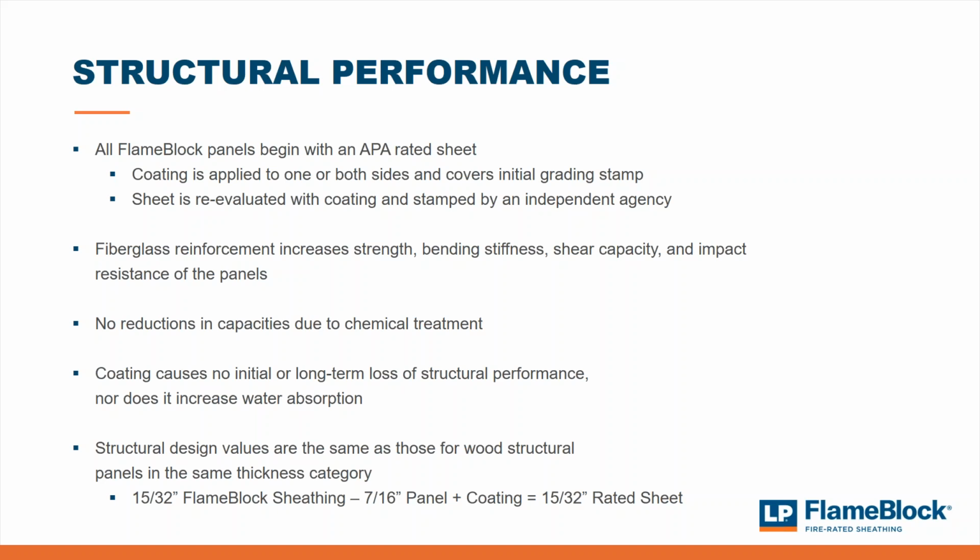It will take longer for moisture or vapor to work its way in. With that said, it will take a little bit longer for it to dry out. When I talk with contractors on job sites, especially with the two-sided FlameBlock, I say, make sure you give yourself just a little more time for that to dry out before you start putting the insulation in the wall and closing it up. And again, the structural design values are the same as for those wood structural panels in the same thickness category. Again, 15/30 FlameBlock is made with 7/16 OSB backing plus the coating, and it will be stamped as a rated 15/30 sheet.